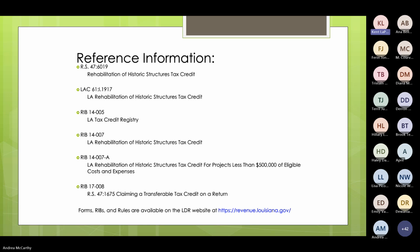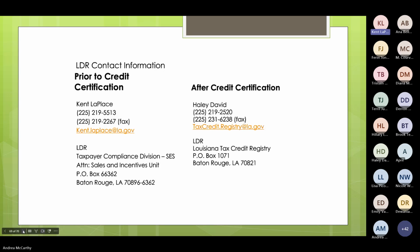All forms, revenue information bulletins, and rules are available on the department's website at revenue.louisiana.gov. The next slide gives you some contact information for both Ms. David and myself.